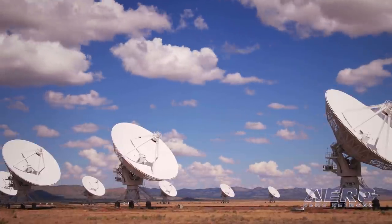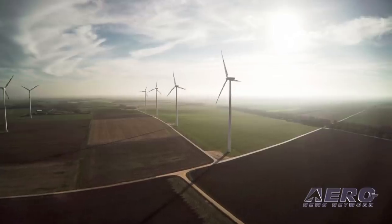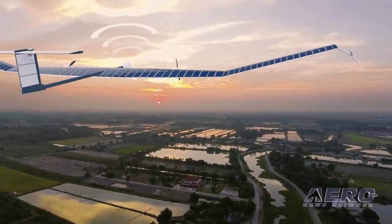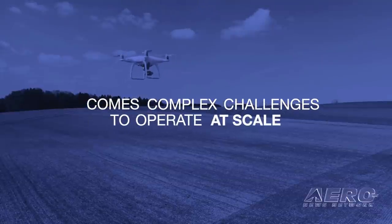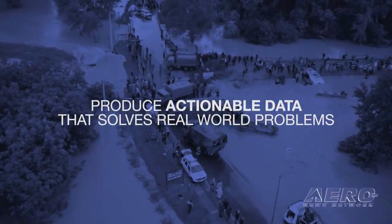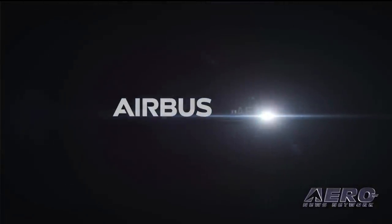Satellite and drone technologies are expanding the boundaries of possibility. They are changing the way we manage our resources, the way we make decisions, and the way we connect to one another. Yet with the power of these technologies comes complex challenges to operate at scale, deliver rapid insights, and produce actionable data that solves real-world problems. But now, from a global leader in space and aeronautics, comes a bold new solution.